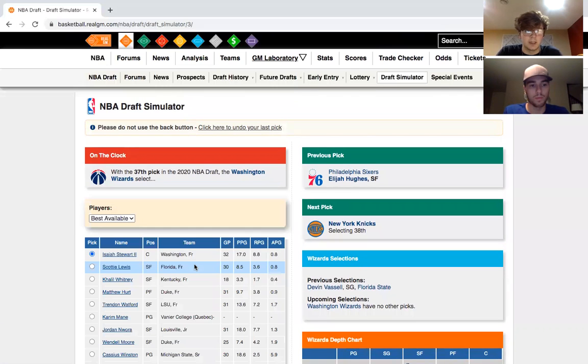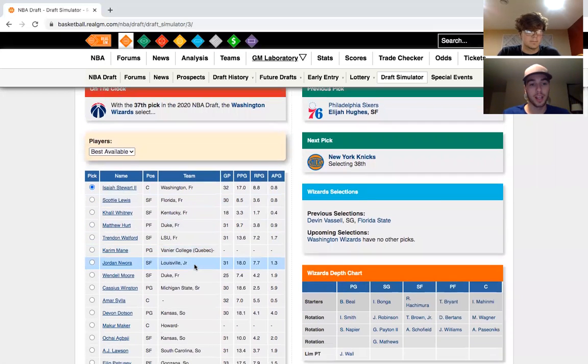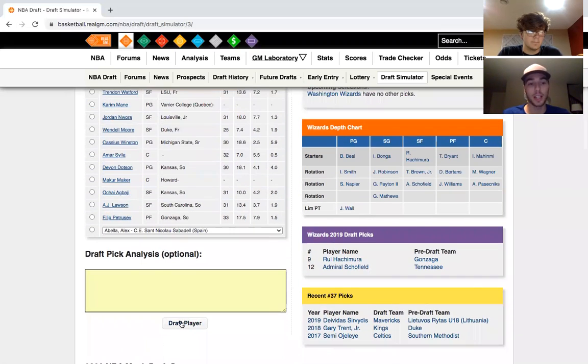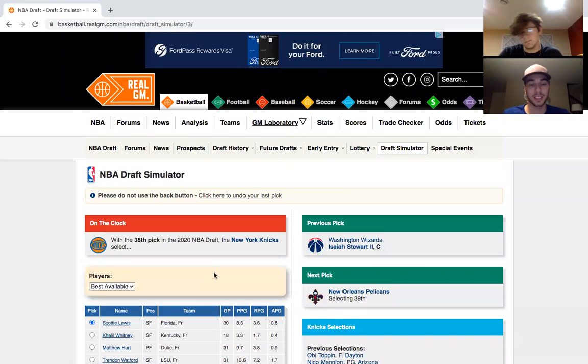Moving into 37, the Washington Wizards, who did draft Devin Vassell in our first round. What are the Wizards looking to add here in the second? I think the Wizards ultimately are going to go for possibly the best player available, according to a lot of people and analysts. And that player is Isaiah Stewart, former five-star, top-five prospect in his own class out of Washington. Kind of had a down year, wasn't exactly what he was expecting to get out of Washington.